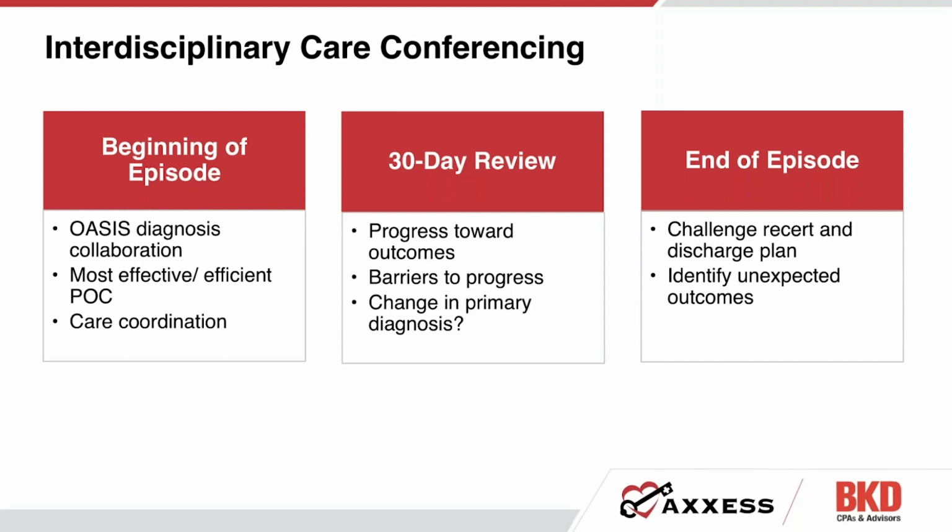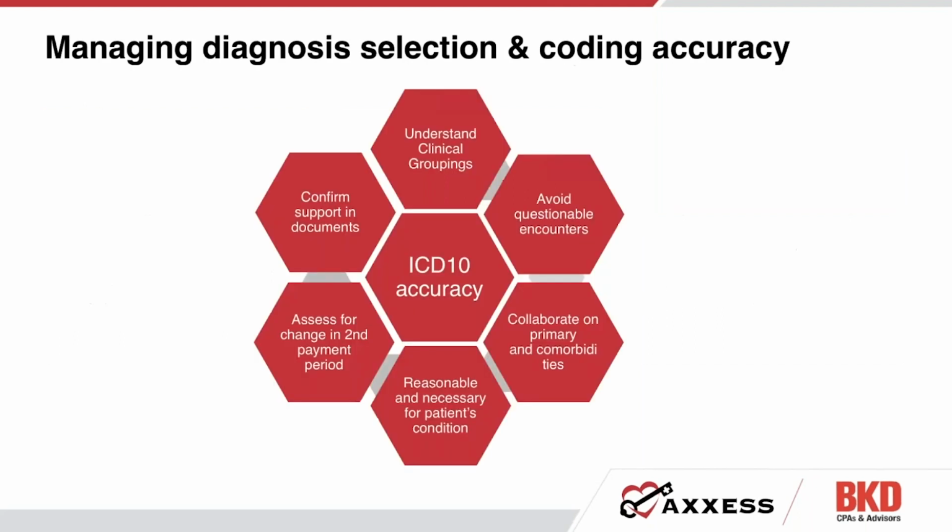The most important part about that phrase is, does it surprise me? We all know we've got patients that are going to decline. But if it surprises you, then either A, maybe it's not time to discharge, or B, maybe we better go back and take a look. Did we collect that data as accurately as possible in the beginning of that episode?